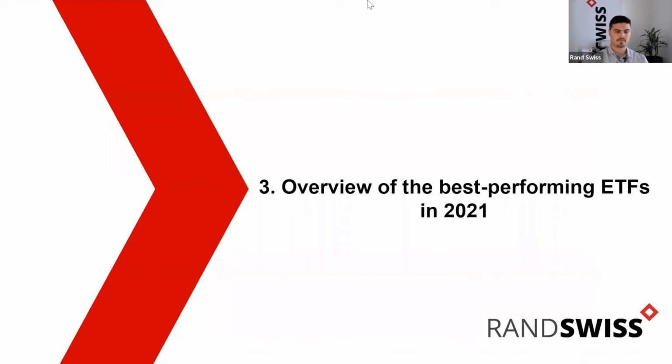Okay, overview of the best performing ETFs in 2021. So this is just to give you an indication of what you can expect of your investments, or what I can actually do, the type of products you can invest in with your tax-free savings account. Just because it is ETFs only doesn't mean that you can't get good returns.